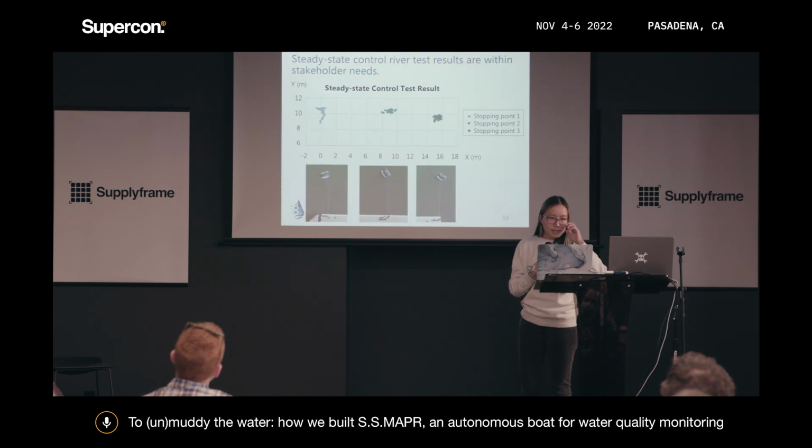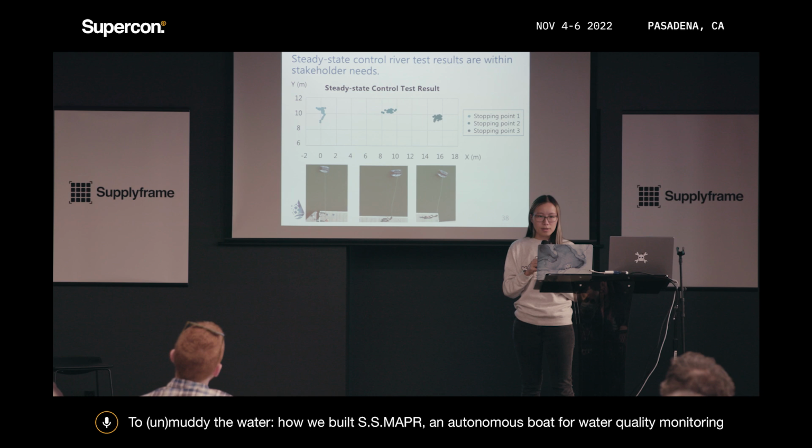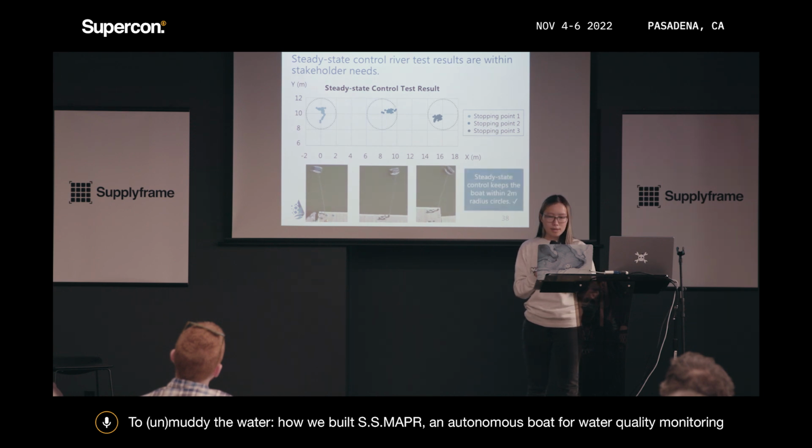And then the other thing that we tested was whether it can hold itself in the same place while it's doing the sampling and measuring. So we placed the boat at 3 different locations in autonomy mode for 20 minutes, and again derived the trajectory from drone videos and plotted them against the bounding circles, and validated that yes, it can hold itself within the 2-meter radius that we asked for.